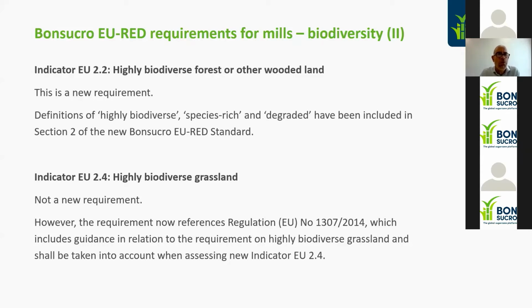Well, the first indicator 2.2, that's a new requirement, whereby it says that highly biodiverse forest or other wooded land, well, biomass shall not be taken from those types of land, whereby the definitions, what is meant by highly biodiverse and species rich, have been included in section 2 of the new Bonsucro EU-RED standard. The second indicator, which is not new, but which has changed a bit, is indicator 2.4 on highly biodiverse grassland.